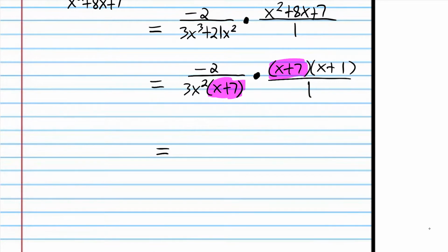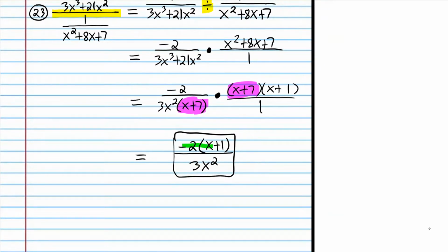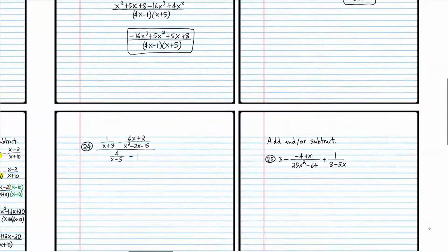So we're going to write the final answer. We have negative 2 times x plus 1, and we have 3x squared, and that is the final answer. So you can distribute the 2 if you want to, but I'm not going to make you do that. It's not really necessary. So if you got that answer, good job.